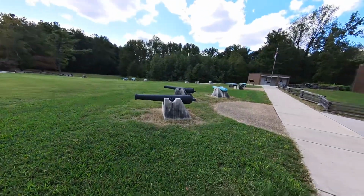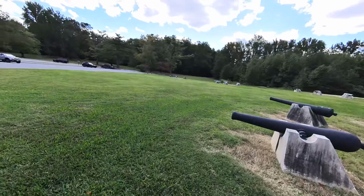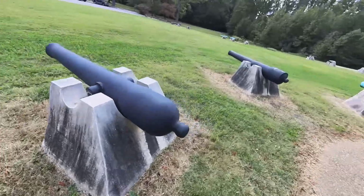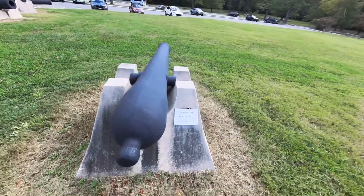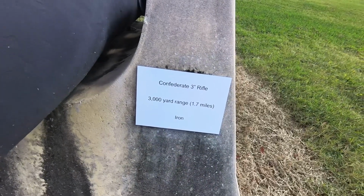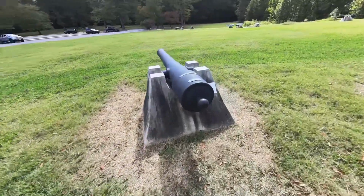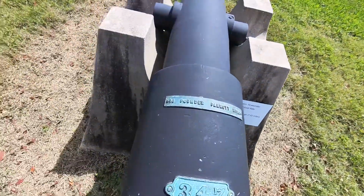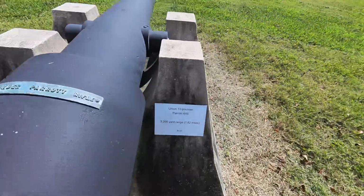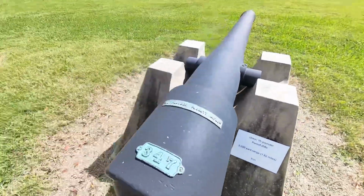One thing I think that's neat about this park is it has all different kinds of cannons. Often we see one type of cannon and not all the different types. But what is even more interesting is if we go around here, we can see what the cannon looks like, and then it gives us information about the cannon. Confederate 3-inch rifle, 1.7 mile range, iron. And here it says a 10-pounder Parrott rifle, number 347, 214 stamped. And then it says it's a Union 10-pounder Parrott rifle, 1.82 miles, also made of iron.